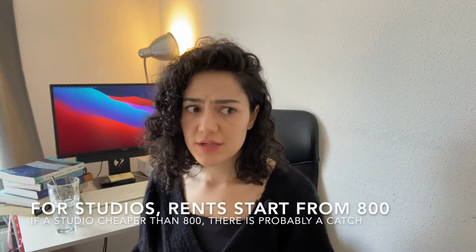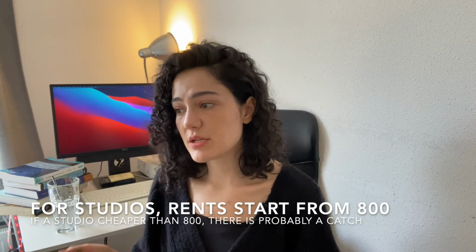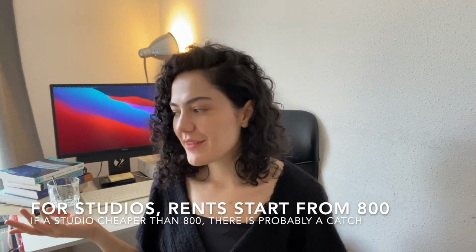For the studios, I don't know so much about the apartments, but studios usually start from 800 and go up from there. I think I've seen about 1500 per month studios as well. The lowest is 800, but I actually stayed at a place that was cheaper, about 700 per month for a one bedroom place. But there were catches. There wasn't just one catch, there were a couple of catches.